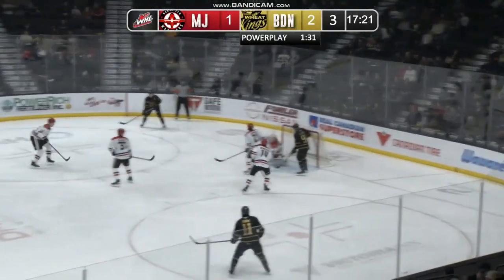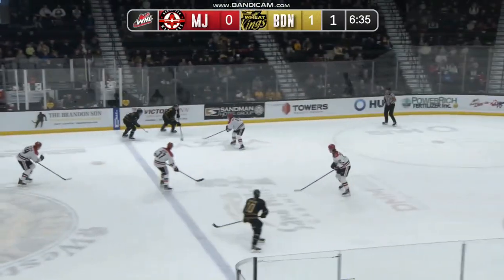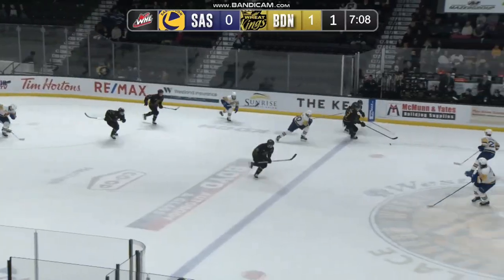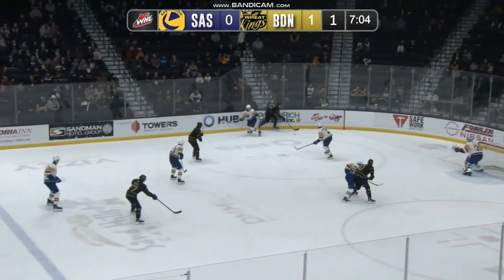McQueen on the far side holds the zone. He'll drive the middle and shoot. Bonini, the trapper, saved. McQueen picked his pocket in turn. Gavin over the Warrior blue line for McQueen. Wide to his left. He'll drop it to Gavin on the far side. Gavin throws it back to McQueen. McQueen fires, save Bonini. On the route, Roger McQueen through center with speed. Wide to his left on Seatman.